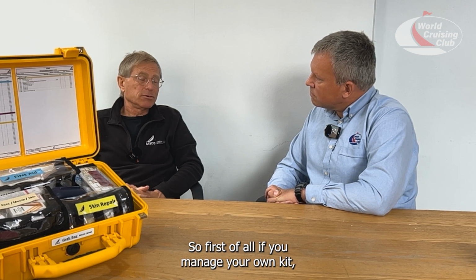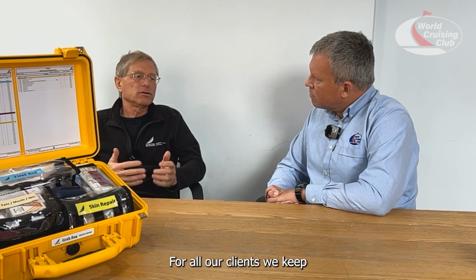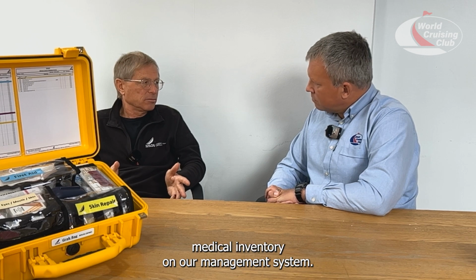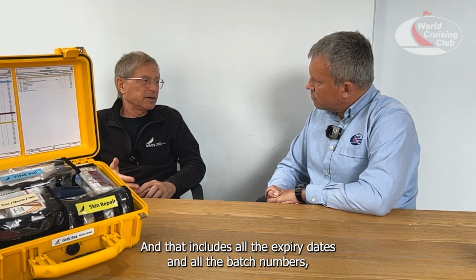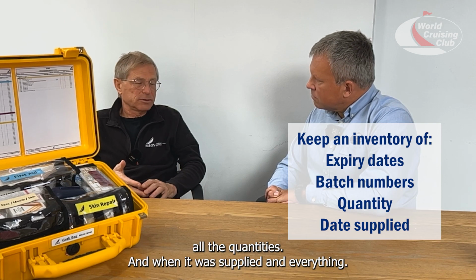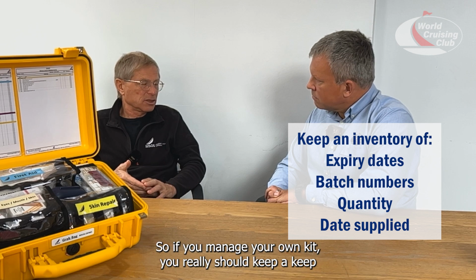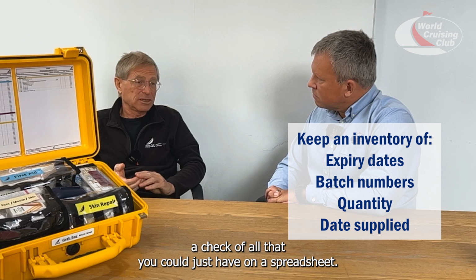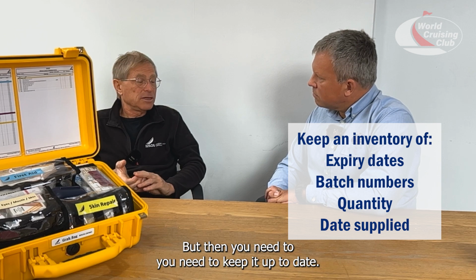Well, first of all, if you manage your own kit, for all our clients we keep a medical inventory on our management system, and that includes all the expiry dates and all the batch numbers, all the quantities and when it was supplied and everything. So if you're managing your own kit, you really should keep a check of all that. You could just have it on a spreadsheet, but then you need to keep it up to date.